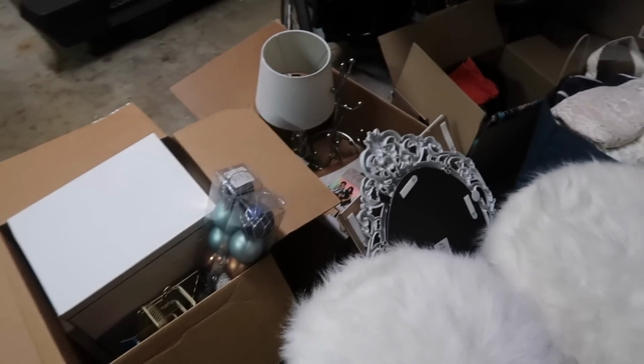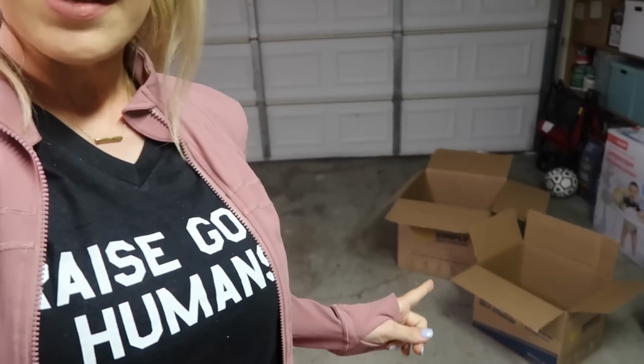All right, so for today, I am getting some things ready to donate. We actually have a donation pickup coming this afternoon, so that's what this whole pile is right here. Then I have these boxes here that I'm going to add more to, to store and add to the shelves behind us.